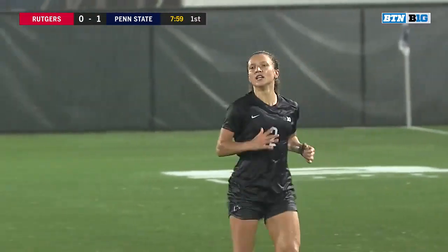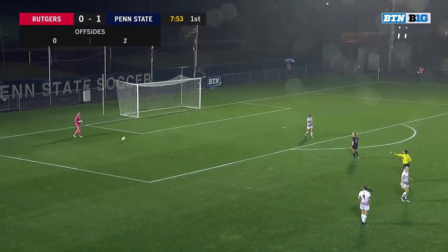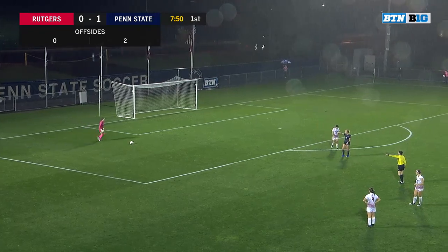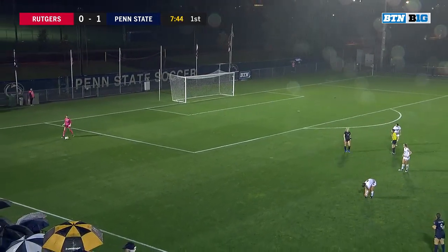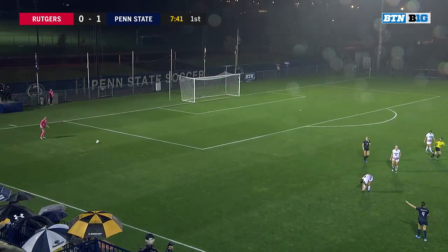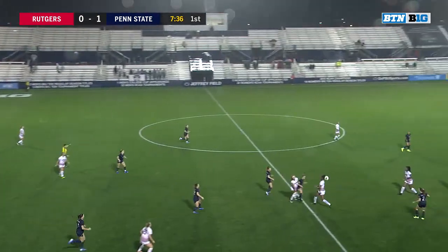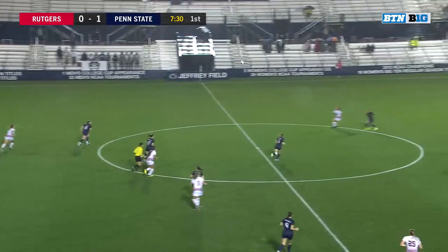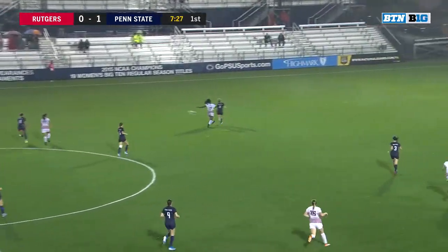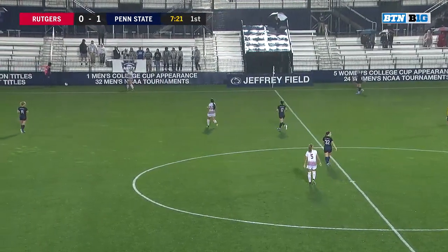The sophomore from Dallas, Texas. There's the goal scorer, Abello. 2 times Penn State. Offside. Megan McClellan from Kearney, New Jersey, same hometown as their head coach, Mike O'Neill. Amira Ali can't get there in time as Hayslip, sophomore from Munster, Indiana, knocks it out of bounds.